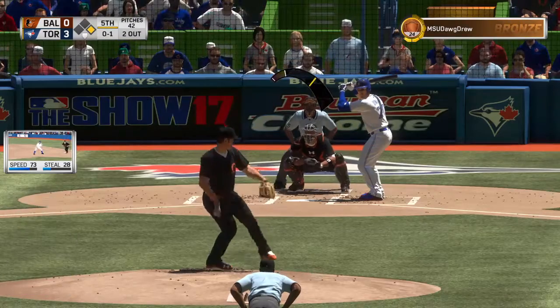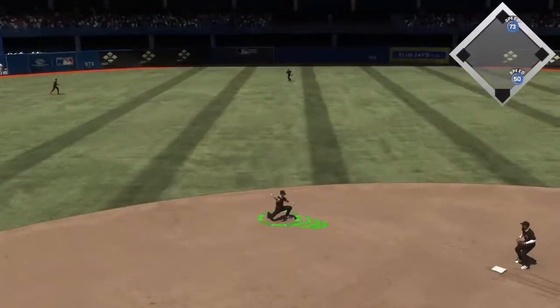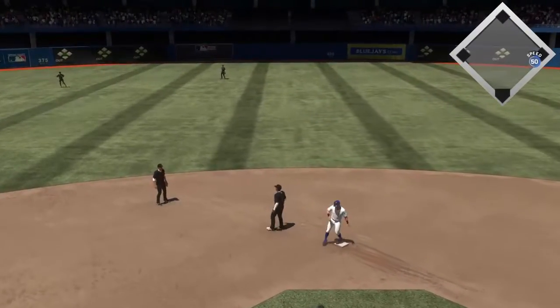The inning went from totally under control to now he's got to deal with some dangerous hitters here with a runner on. And the throw is in time to get him to retire.